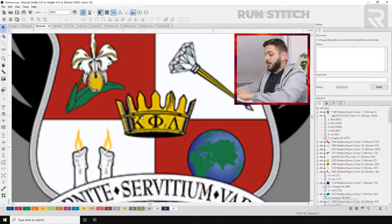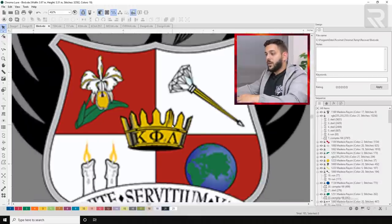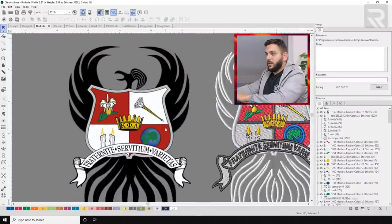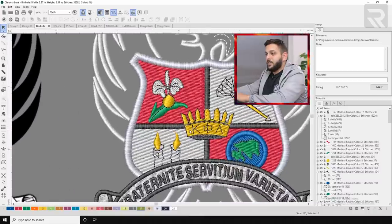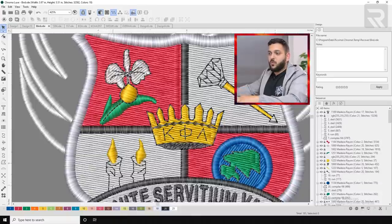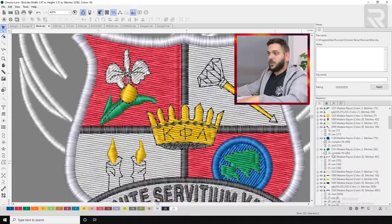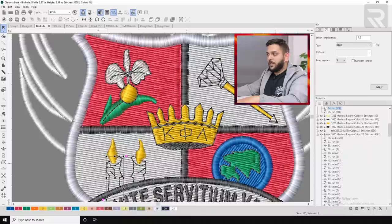But not only that, if we look over onto the candles and onto this diamond here, all of these have a black border. So let's go ahead and zoom out and move over to what I actually digitized and show you exactly what I did here. So for the candles, I used just a regular run stitch. Now, a lot of these are going to be very similar. So let's go over to the run stitch itself. Let's click on it. And the type of run stitch that I used was a bean stitch.